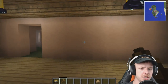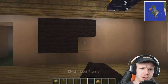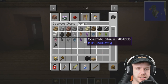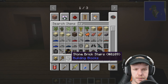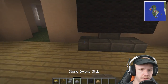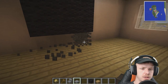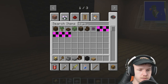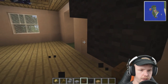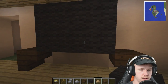TV on the wall. Nice big TV. Even though this is a traditional house, we do want to have some mod cons in here. So I'm going to go for a 3x2 because it's a nice size. Stairs and slab. I love this type of stand. We can either do this type of stand, which I really like, or we can have a dark oak table and make it sit on that and go one block bigger like that, and then slab along the middle.